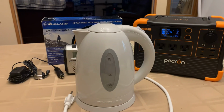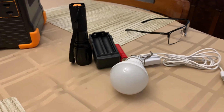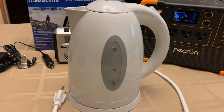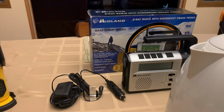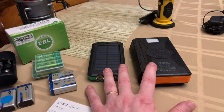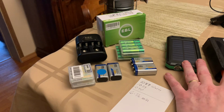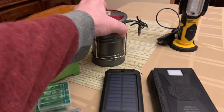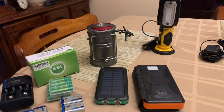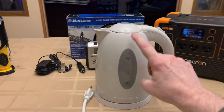But yeah, I just want to show you a few things to keep in mind. You've got your lights, hot water, emergency radio, power packs. Definitely get some power packs if you don't get anything. They're worth the money. And batteries. And again, a lantern of some sort or light. Keep this in mind.